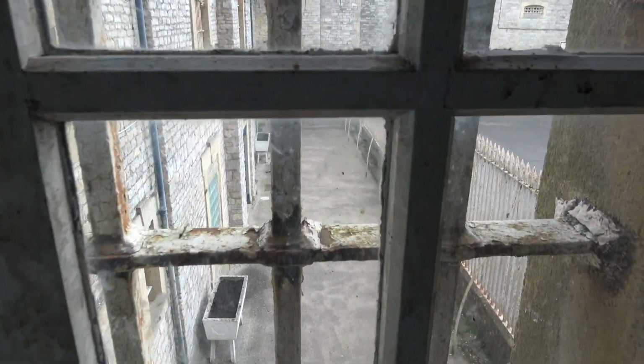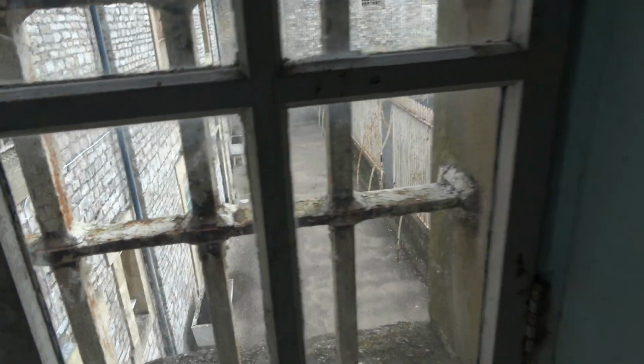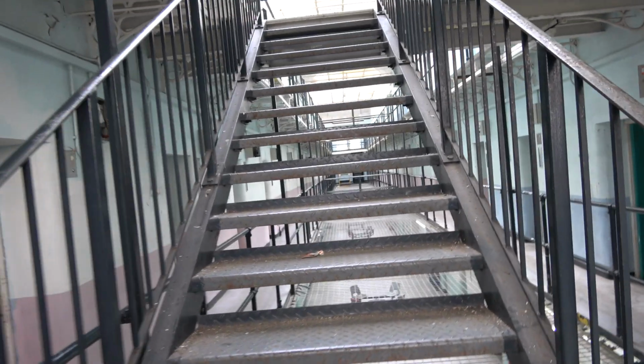Paint peeling, Silent Hill vibes. So a small little kitchen, I assume this was. Food prep area. That's where we were earlier when we came out to the guardhouse block, because there's the exercise yard. Alright, let's go up to the top.